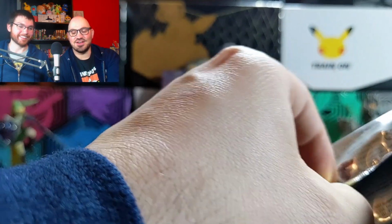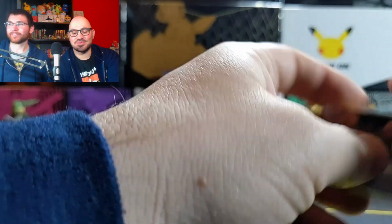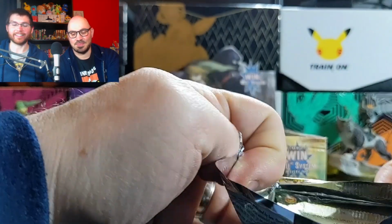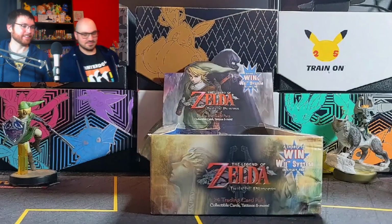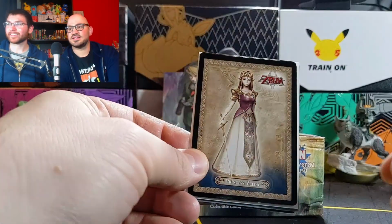I find opening from the bottom is a lot easier. Yeah, the long crimp. I haven't opened a long crimp probably since I opened base set or jungle, like ones from back in the day for Pokemon. Yeah. You don't get packs like this in Pokemon anymore. No. Ooh, we got a good start.